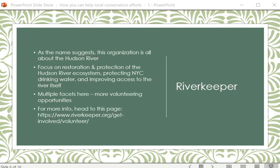There are multiple facets here, as you can see, which means there's a lot of volunteering opportunities. And libraries have worked with them in the past. They're really great partners. So for more info, go to www.riverkeeper.org/get-involved/volunteer.